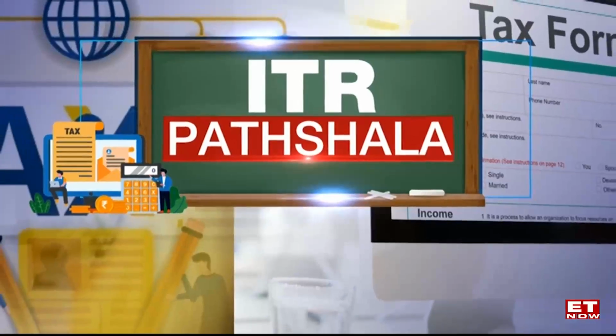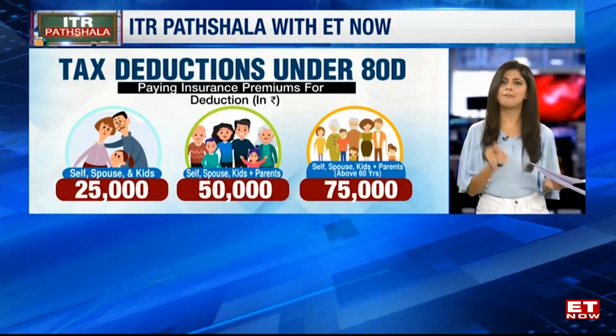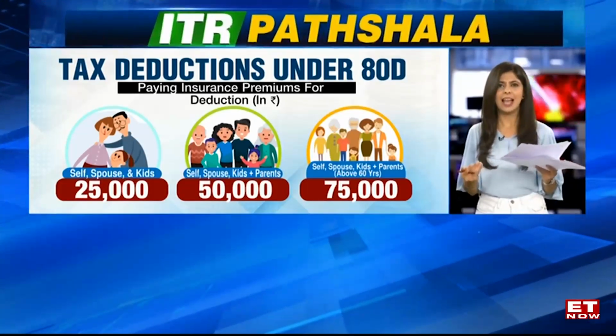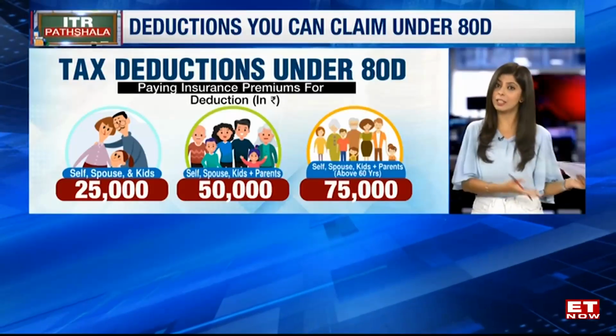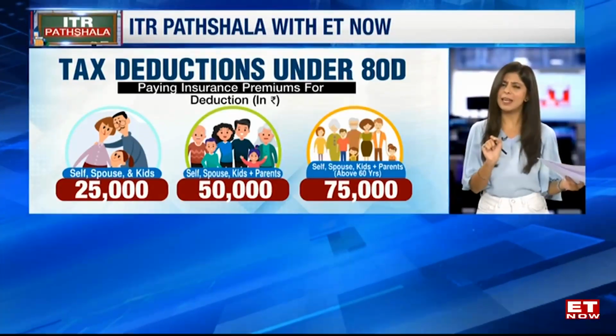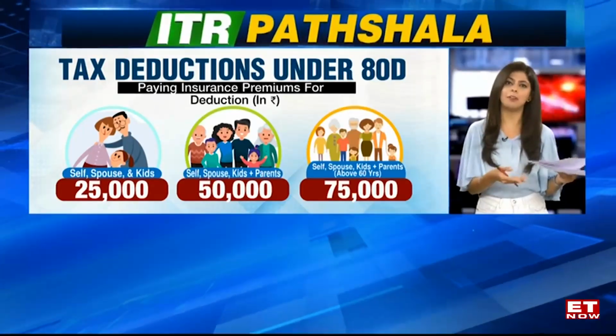Here it is. Okay, so now that I know that I can avail tax deductions of up to rupees 1.5 lakh under section 80C, and then I keep hearing that I can also avail tax deductions on the health insurance that I bought. But is that a part of this 1.5 lakh or can I avail tax benefits over and above that?